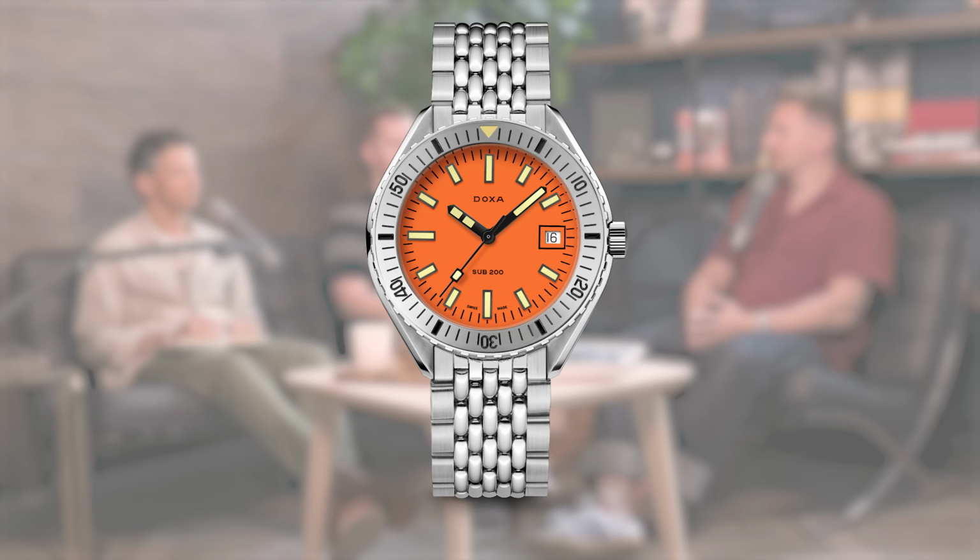I think having some of those established references in mind doesn't really help at all, because you think surely this is that much, and then it isn't anymore. That happened to me with the Doxa Sub 250T GMT, which recently came out, but of course that's like 90 euros on the bracelet above, and I think 50 euros on the rubber above. And you think, that's just ever so slightly above.